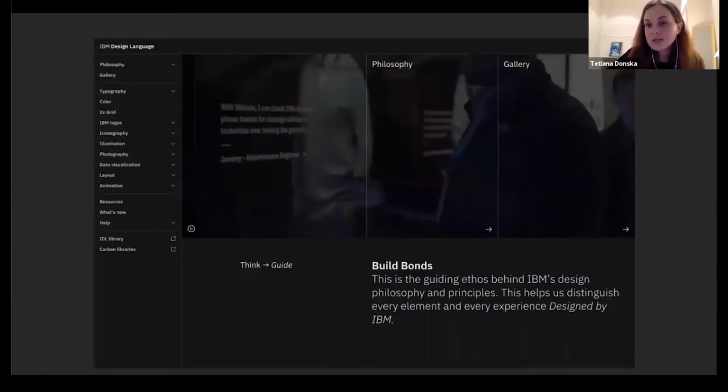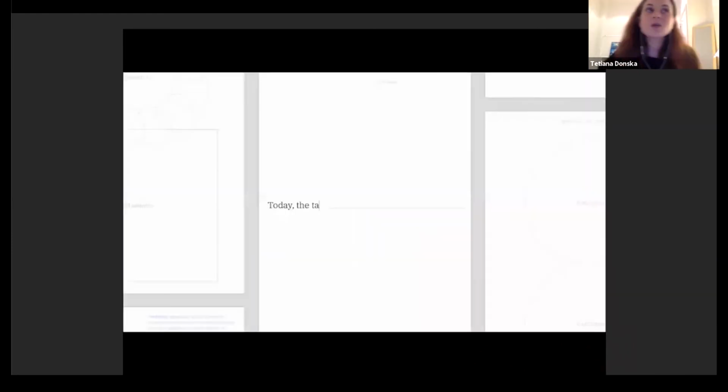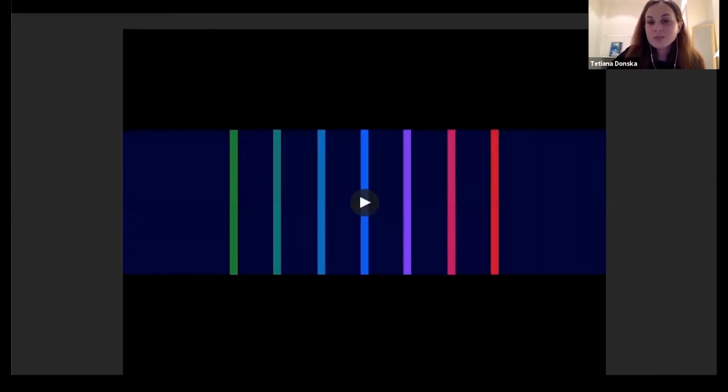And similar to Atlassian, IBM also has an overview page covering all aspects of their design system. What I really like about this one is, among many sections, they have a section dedicated to animation. It's really important because animation is a powerful communication tool, and IBM describes classic principles along with amazing tips and techniques powered by real examples.